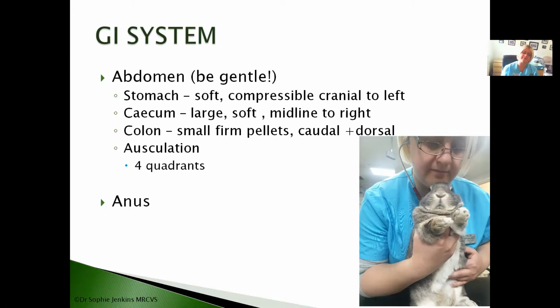So if they have abdominal issues, many rabbits will press their stomach against the floor. They'll be stretching out but look uncomfortable rather than a relaxing stretch. They may go off their food very quickly and their feces size will change. Remember that rabbits produce around about 150 fecal pellets per 24 hours. They should be all relatively consistent in size, shape, colour and texture.